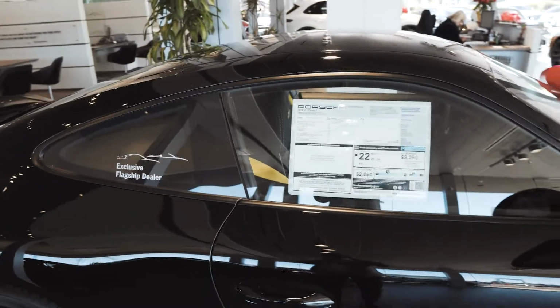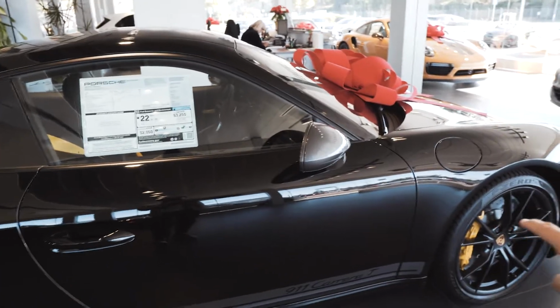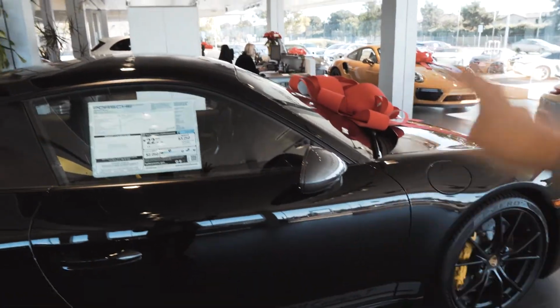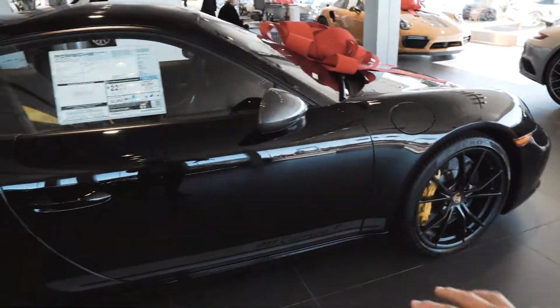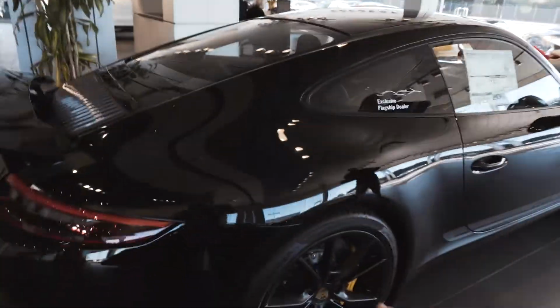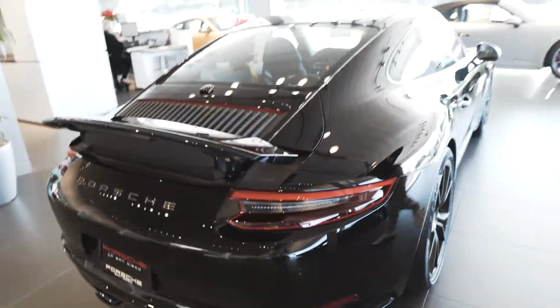This is the more affordable option, coming out at 135, the Carrera T. Unfortunately, this is PDK, so it's not the same car as that one. I mean, either way, if this was a manual, it does not have nearly the power as the GT3, but this is the more affordable option. If this was a manual, if your budget wasn't that high, this is a car that you should get. The Carrera T.